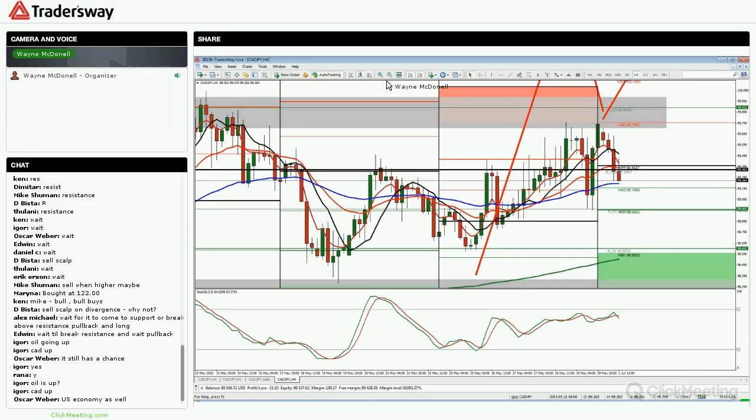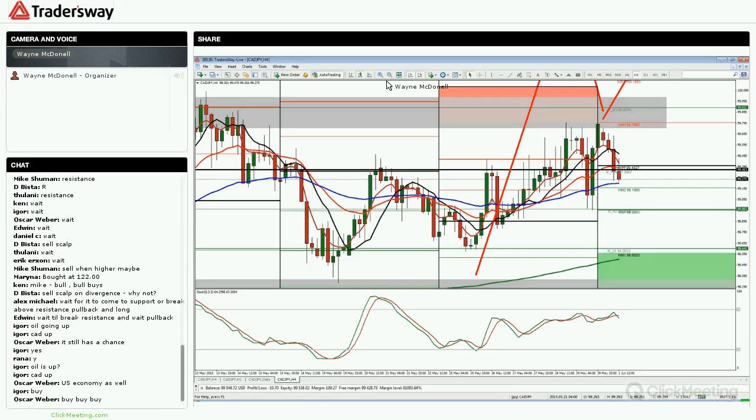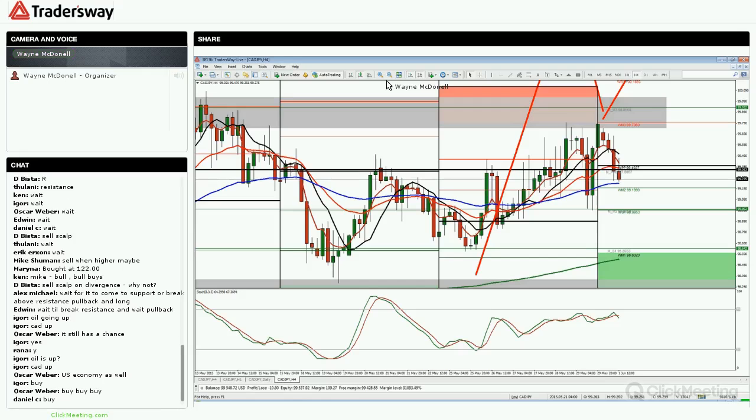All right, so anyways, get into it. We know the news isn't coming out till the end of the week. So maybe the CAD's weak for now, but strong later. Is that possible? What if the Canadian dollar is weak for the next 2 days? What are you going to do on Wednesday if we're at support? Isn't that what we do? Isn't that how we roll, yo?